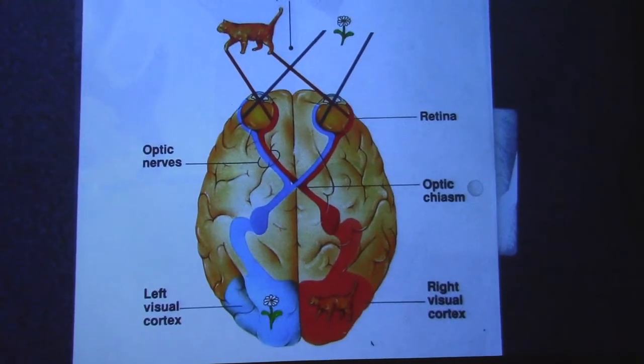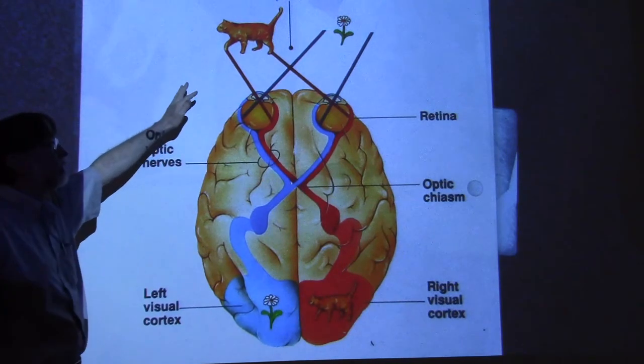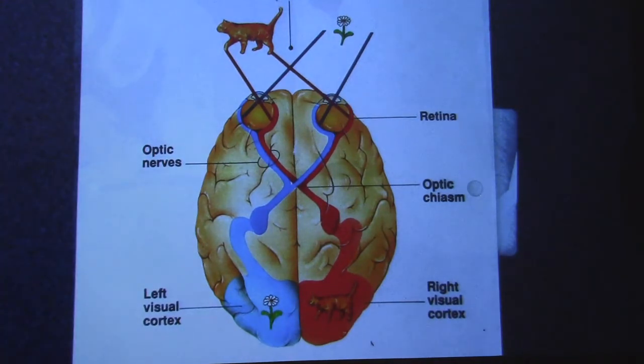Flower. Because the left hemisphere speaks. And what did the left hemisphere see? The left hemisphere saw the flower because it's in the right visual field. The left visual field is cat. The left visual field ends up in the right hemisphere. The right hemisphere saw cat.